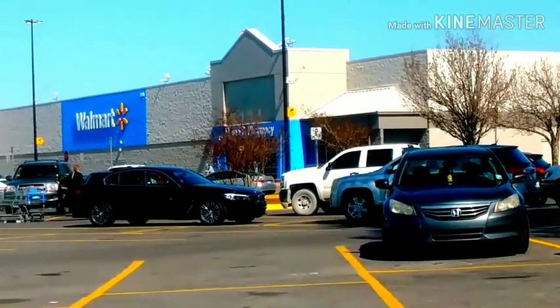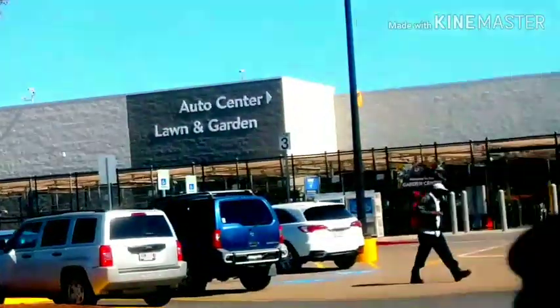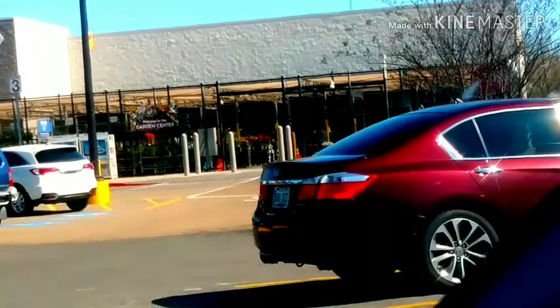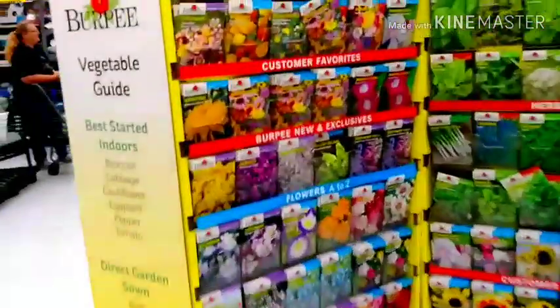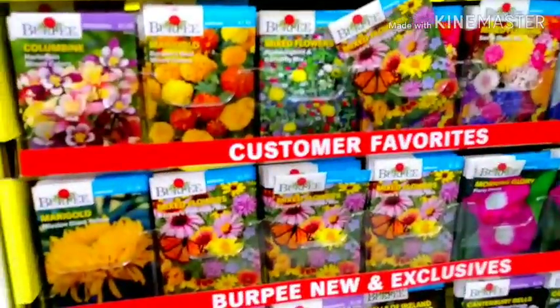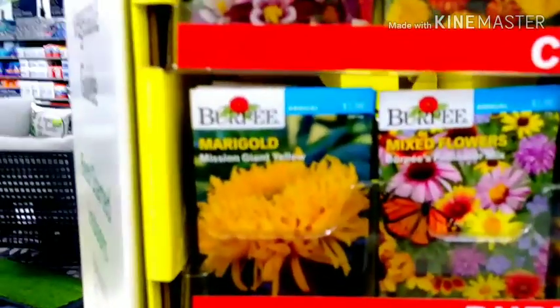All right, guys, this is our second stop. We're gonna go over here, sorry about that, to the garden center. Let's go. So the last time I was here at Walmart, they didn't have a lot of their vegetable seeds out, but here they are. Flowers. That marigold.